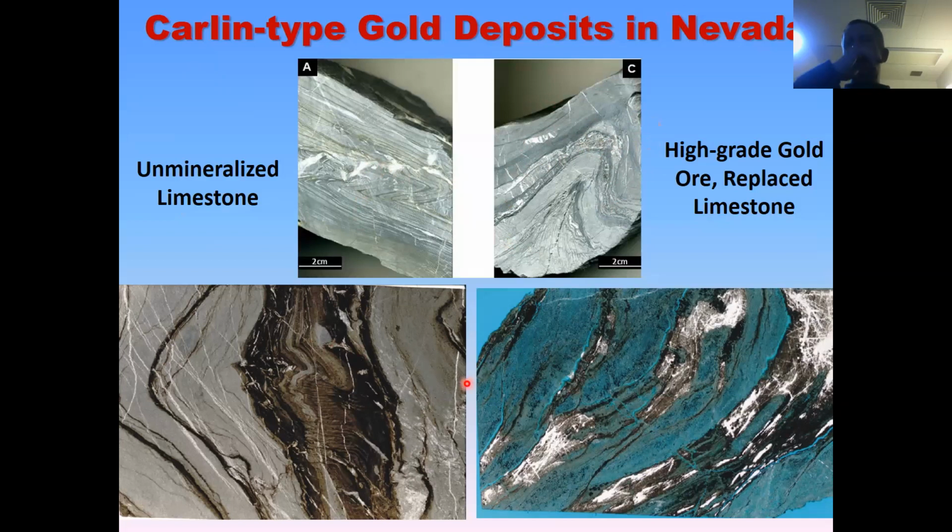So what we do in our thin sections to get at porosity is we put blue epoxy on our thin sections. And so the blue epoxy is showing where there's pore space in these rocks. So in this unmineralized limestone, you can't see any blue. So there's very little porosity and permeability in this limestone. But after it's been altered by the hydrothermal fluid, it's very blue. There is a lot of porosity developed in this rock.